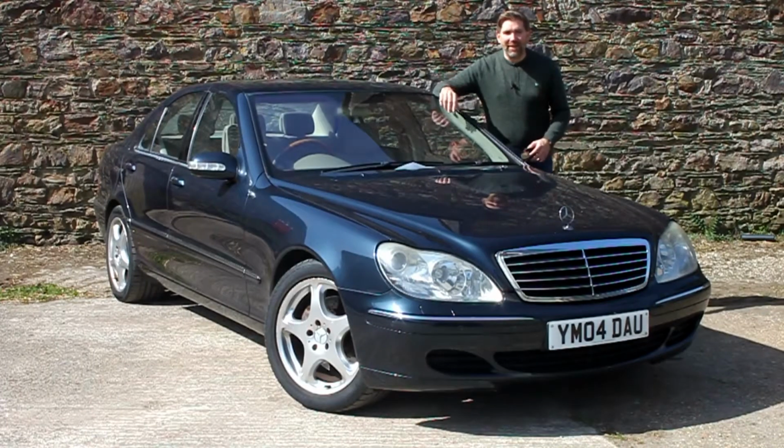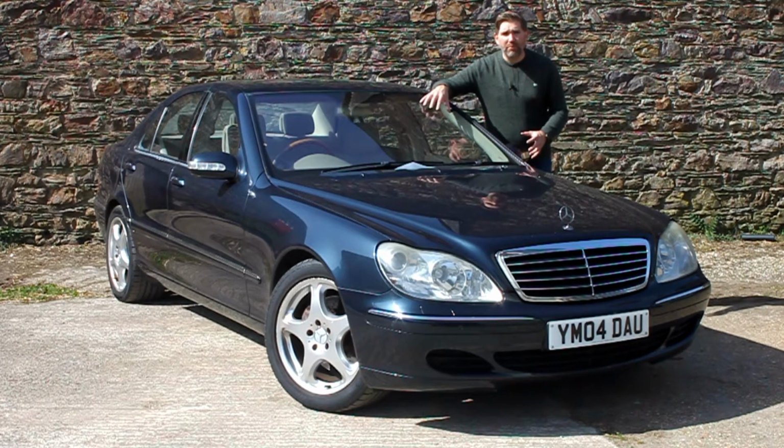Now Mercedes-Benz have one aim when it comes to producing their range-topping S-Class: to make the best car in the world. And they say that if you want to see what everyday cars will be equipped with in around 10 years' time, take a look at today's S-Class. And that's certainly true of this 2004 W220 S-Class. But we'll come to spec a little bit later on.